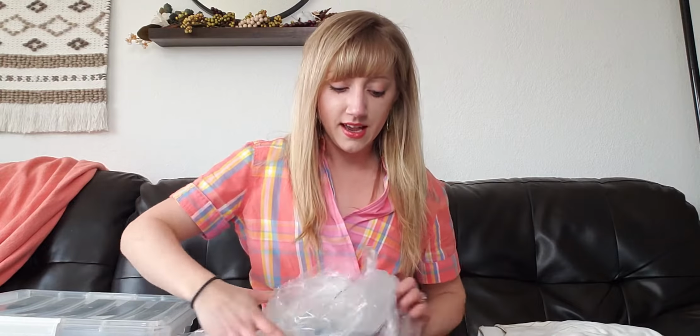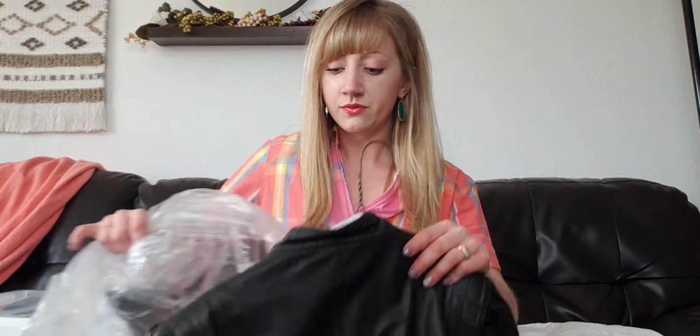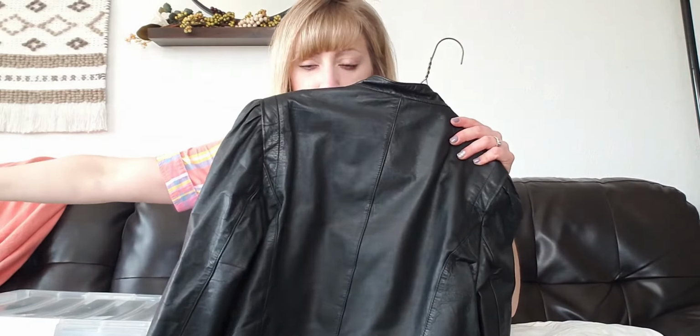And the last item was an item that I had dry cleaned or leather cleaned. It's been hanging in my garage for a few months. I've also heard cold can help with odors as well. It still smells smoky. I don't think it's as bad, but I tell you what, the leather does feel so nice since it was leather cleaned.